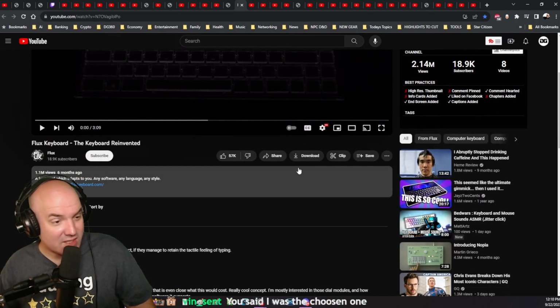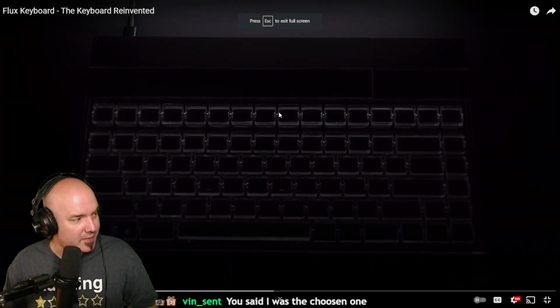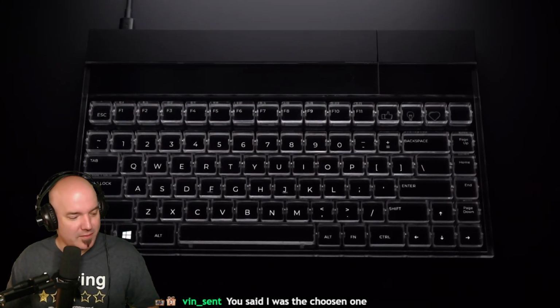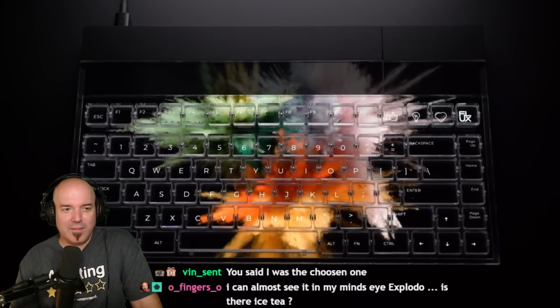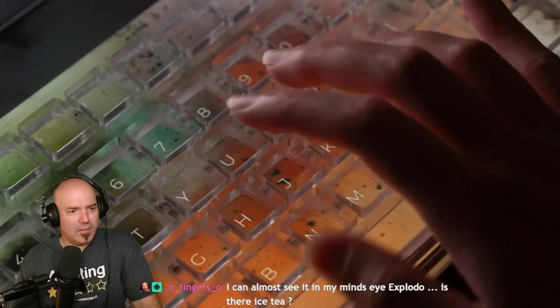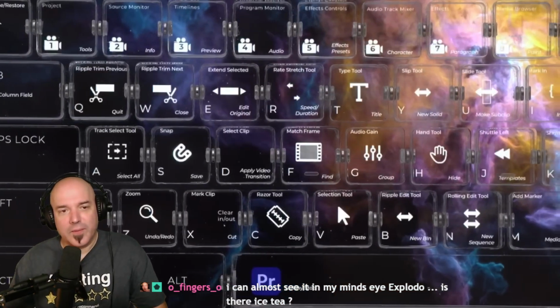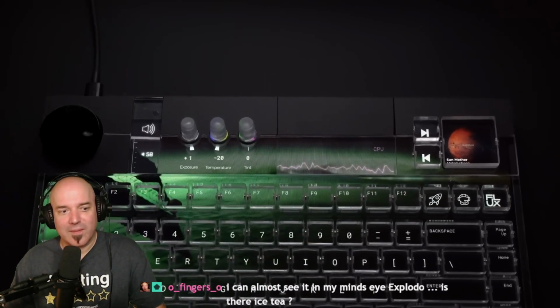This is called the FLUX keyboard. All right, let's check it out. The FLUX. The only constant is change. We are made to adapt, to feel and respond, to elevate the tools we use, to be in motion and control.